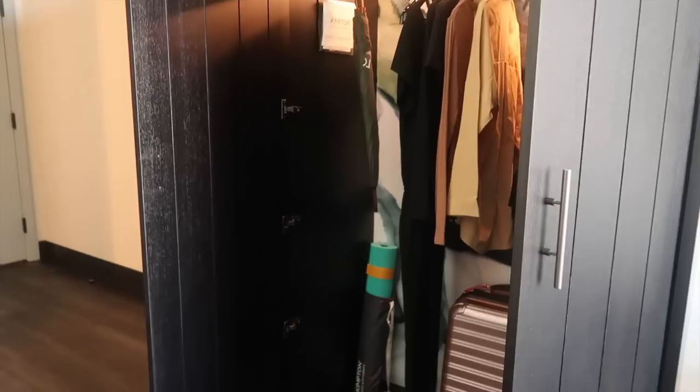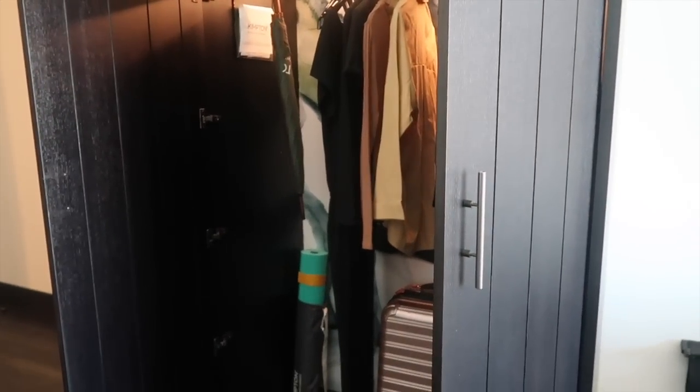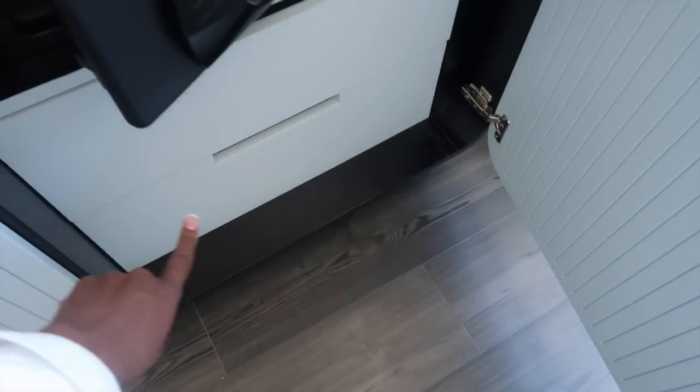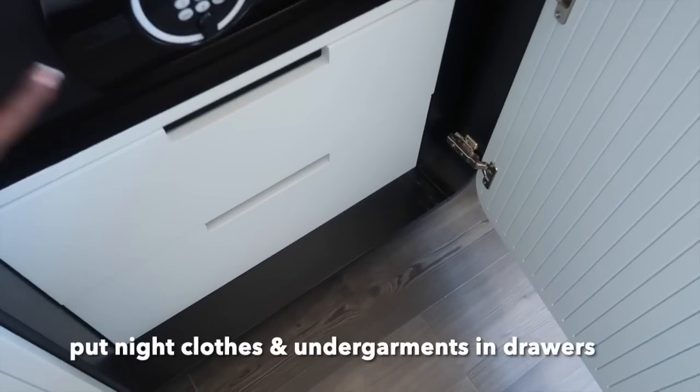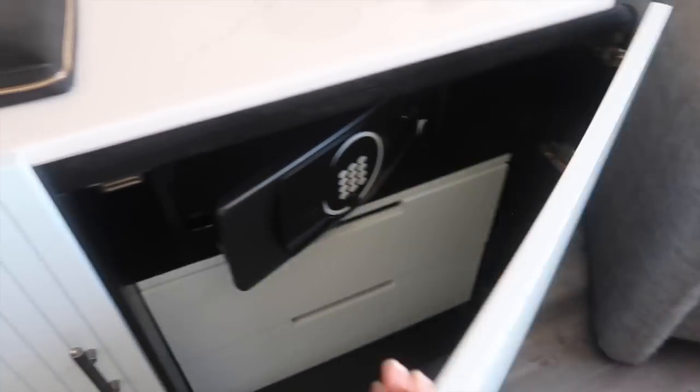Talk about how I just unpacked and my quick travel organization tips. So the first thing I will usually do is I will put all of my night clothes and undergarments in one of the drawers. So that's what I did. I put that in the top drawer there. And so that's right underneath the television.